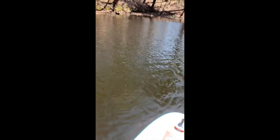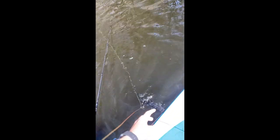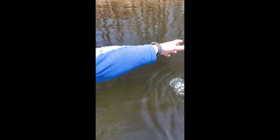Just a little pickerel, or dang it, a perch. This is just a perch. Come here, bud. Nothing too special. Just a little guy. Got a little baby largemouth here. Nothing special.